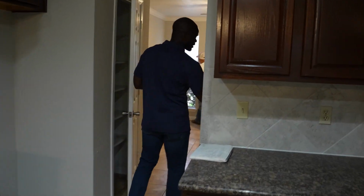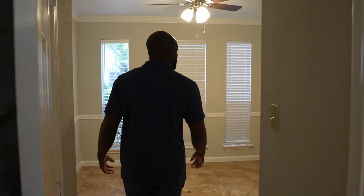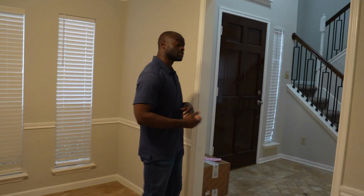We have a half bath here. Nothing too special, got it all painted up. And then the formal dining in the front. Not too many people use formal dining rooms anymore, but it's still here. It can be used for a study if you don't want to have a formal seating area for eating. Pretty awesome spot. So this is downstairs. Let's go take a look at the upstairs.